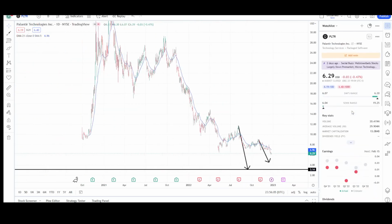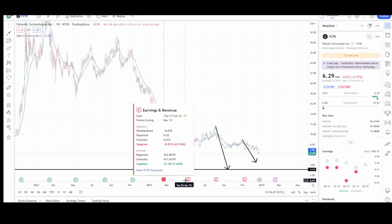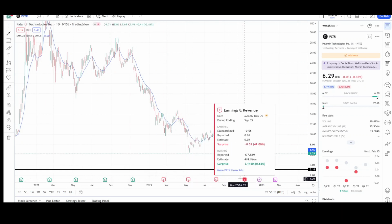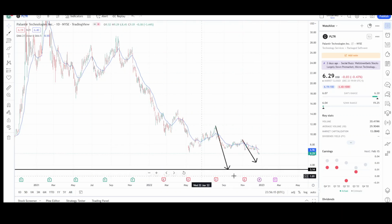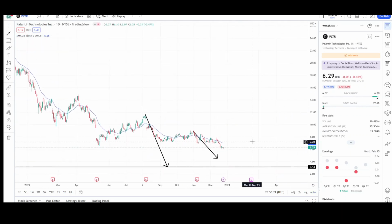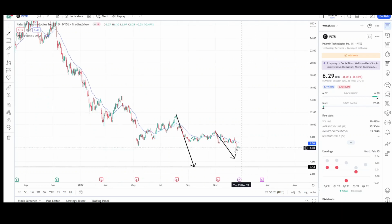I mean, obviously, I'm not a fundamental analyst. This is just very simplistic. But when I see these red numbers for the earnings 4 months in a row, that's a very bad sign. So I think this company is going to go much lower than SoFi in terms of drop. So if you were to buy this right now and you buy SoFi right now, I'd rather buy SoFi. I think they're doing much better than this company. So I'm very bearish on Palantir.